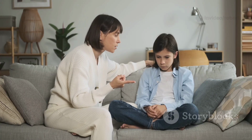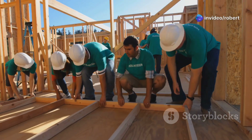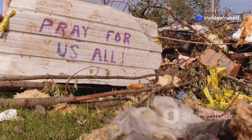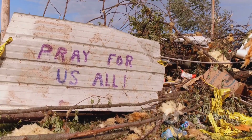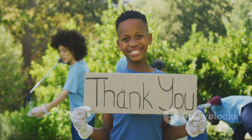For families with children, it's important to talk about what happened and listen to their fears. Reassure them that they are safe now. Recovery is a process, and it takes time, patience, and teamwork. By being prepared, staying calm, and helping each other, we can overcome the challenges a tornado leaves behind. Science rules, and so does being a good, prepared citizen.